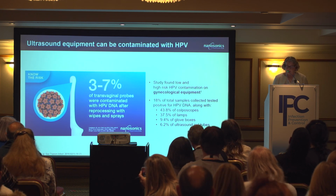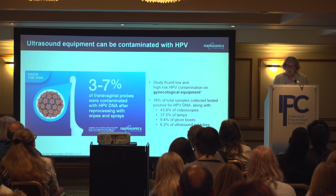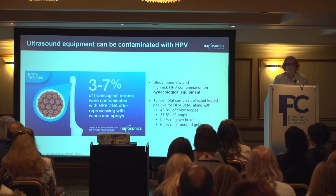And so looking as well at some of the environment in another study, finding that HPV DNA was found in the environment, including, say, the colposcopes, the lamps, the glove boxes, the ultrasound gel tubes, so essentially all of the equipment that you have in that environment around the patient. So not only the probes themselves, but the environment around the patient.